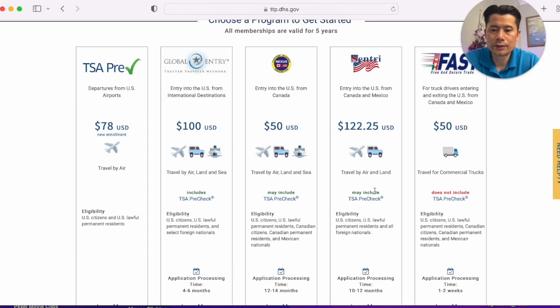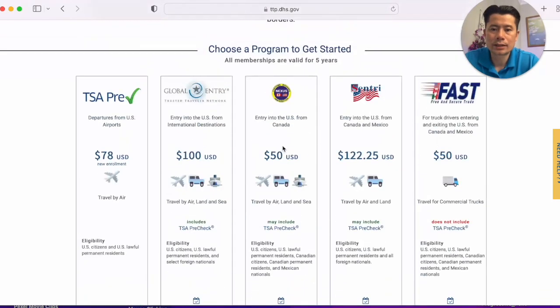But I believe if you have Global Entry, you don't need the other one, because that is only by air and land. This is by air, land, and sea. It kind of covers everything there. So I would highly recommend getting Global Entry. There's also a fast lane for commercial trucks.